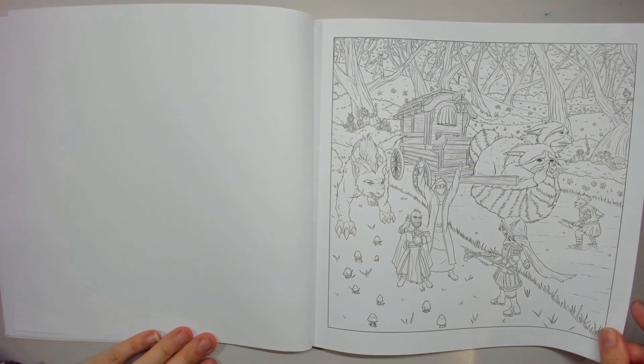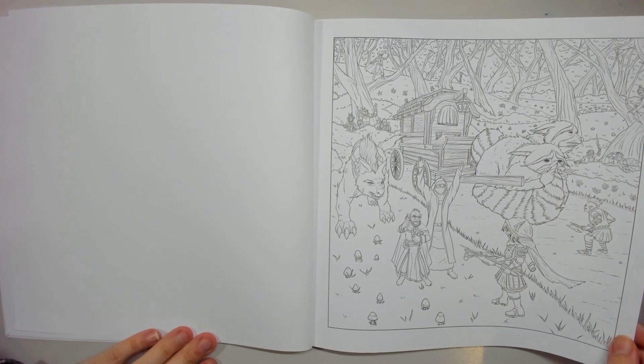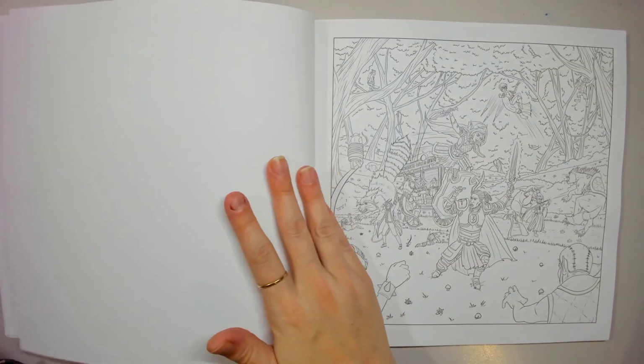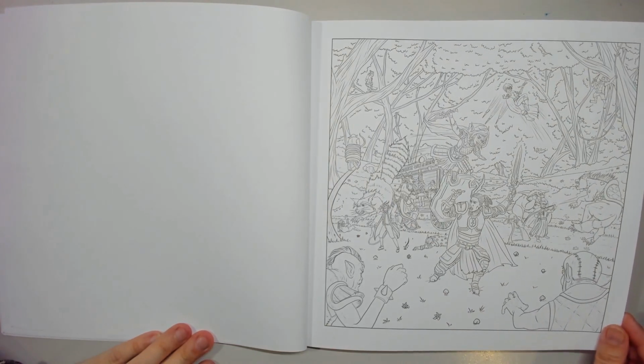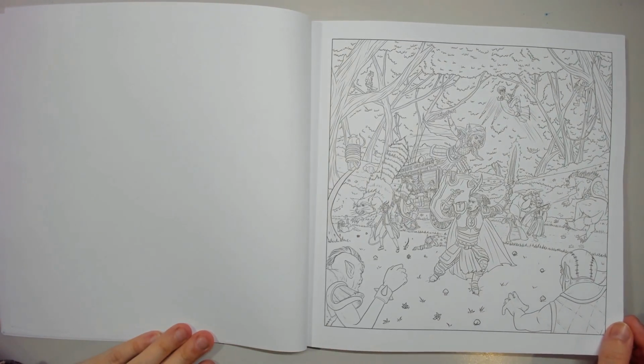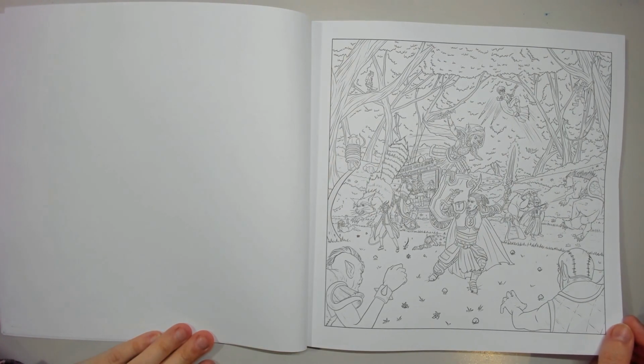Bandits. Sounds like these birds on the window. It's always bandits. Every time. And then we have a battle scene. That's cool. There's lots of interesting little bits and pieces in that.